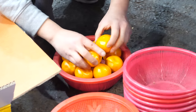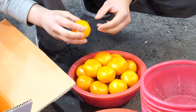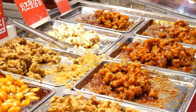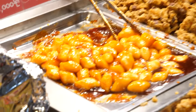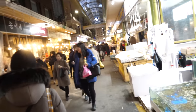As the vendor continues to shout, he carefully arranges the mandarins into a pyramid and takes time to peel off the little bits. There's another stall that sells dakgangjang. Wow, how many flavors is that? 1, 2, 3, 4, 5, 6, 7. And this here is rice cake. Holy moly, how long is this street?